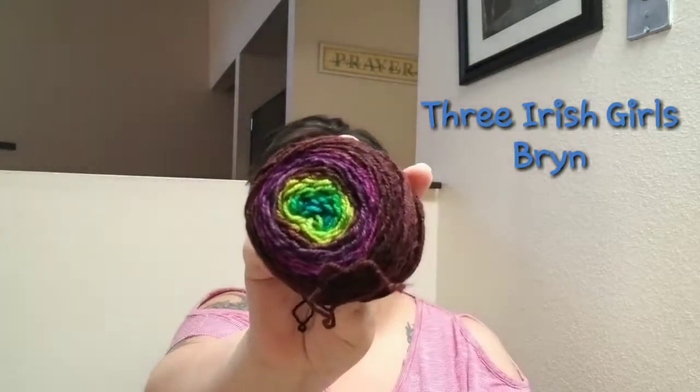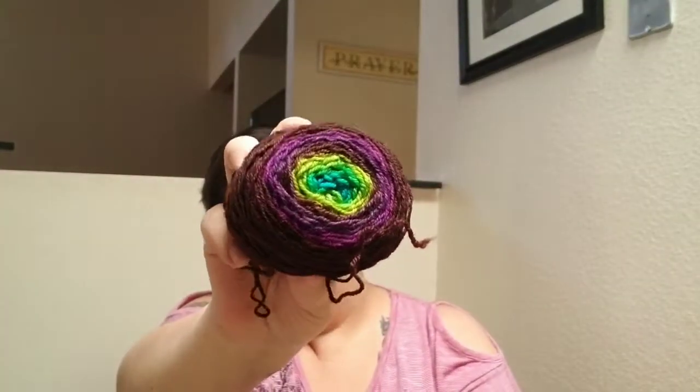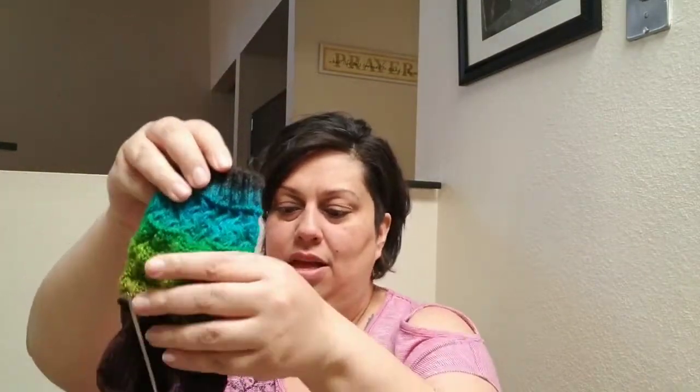The other WIP that I've got in progress are the socks that I had pulled out the yarn for the Brown Bag It Sock Club in May. And that is the Bryn colorway by 3 Irish Girls. And I told you I had started out with 2 of these. I don't know if you can really see how many different colors are in there. 2 of these balls, and I've got this sock this far.